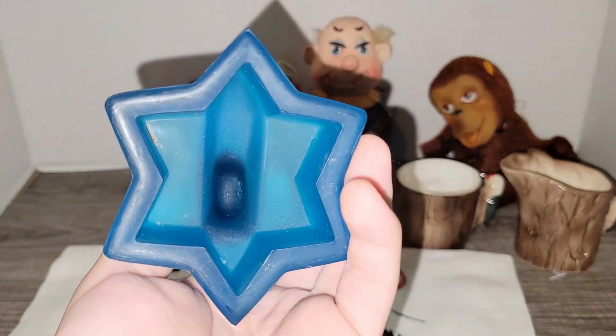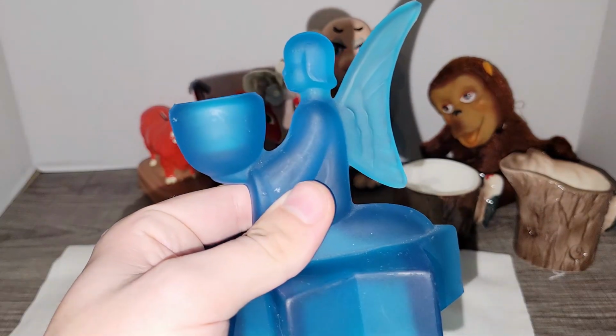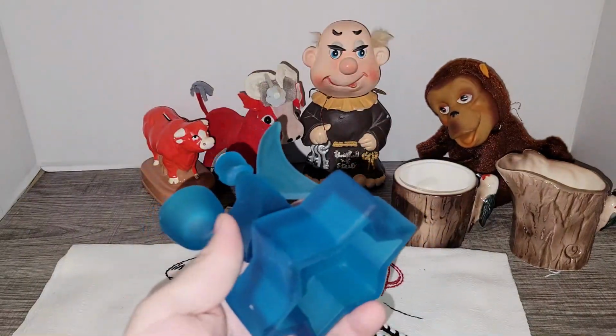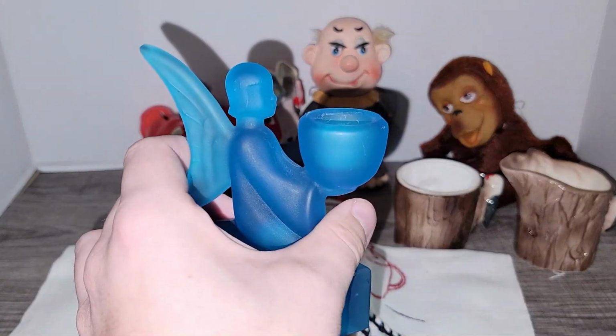I wish I would have been able to find another one of these. This is like a royal blue satin Ellie Smith angel candle stick. I couldn't leave that behind for a quarter, and I was amazed that it wasn't broken anywhere. Absolutely, absolutely amazing.